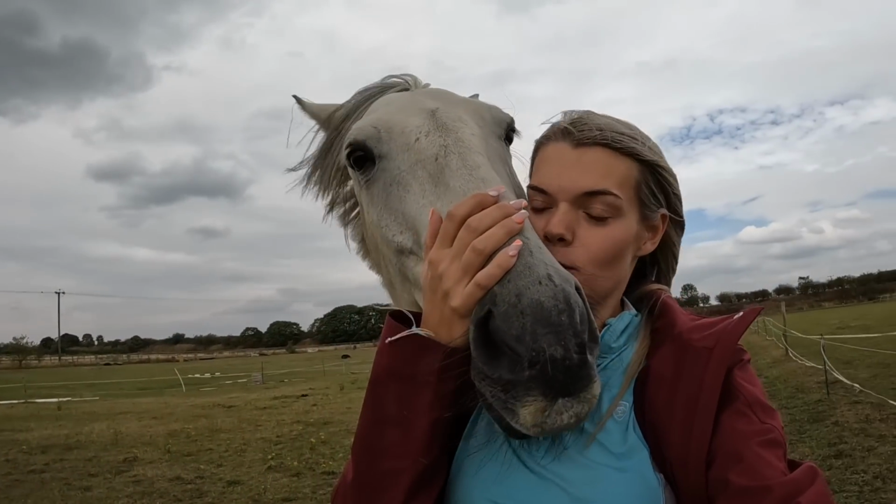Come here, Smokes. You'll have to excuse his fluffiness and how dirty he is, but we've had like rain the last couple of days, so he's gone from being really clean to literally finding the only bit of mud in the entire paddock and being covered in it. So yeah, that's so windy.